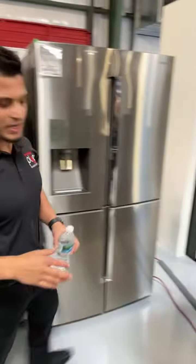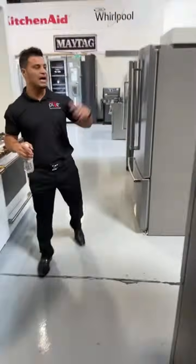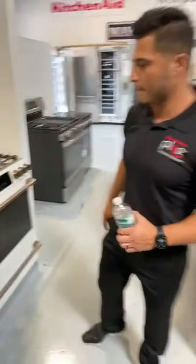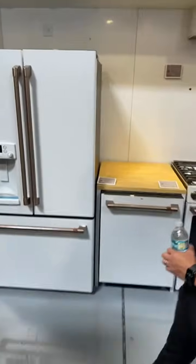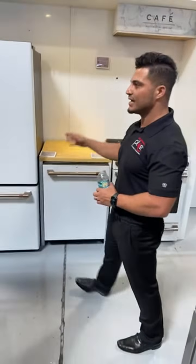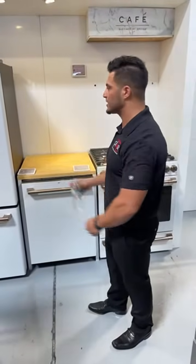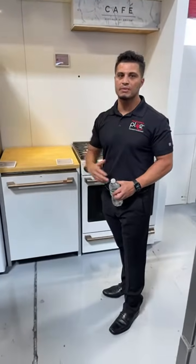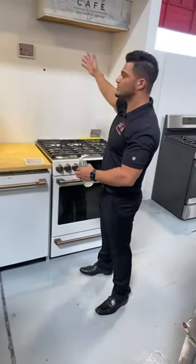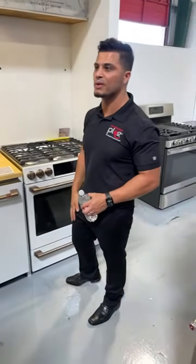What I love about this warehouse showroom is that we're dock high. Oh, check out this cafe set too. This is one of the most sought after appliances, the GE Cafe in the matte white. I can't even keep these on my floor. I set up my display and somebody comes in saying, I want that. That's why my microwave is missing, because we literally just sold the suite, but I didn't have a backup microwave to put up there.